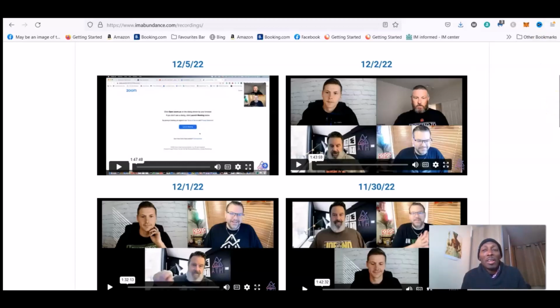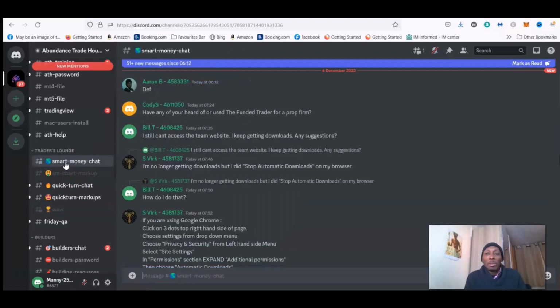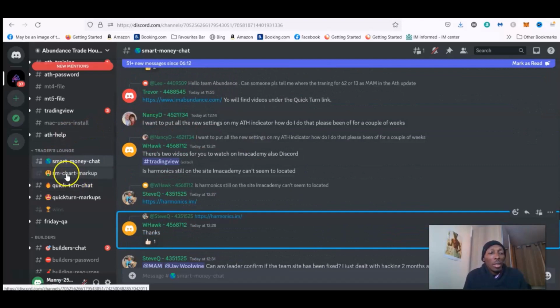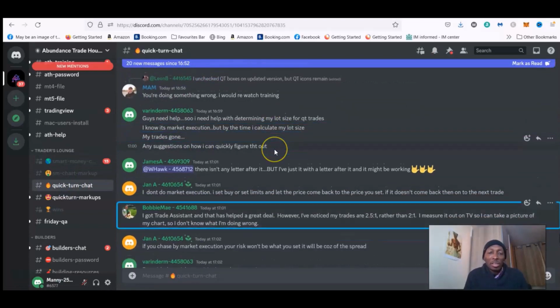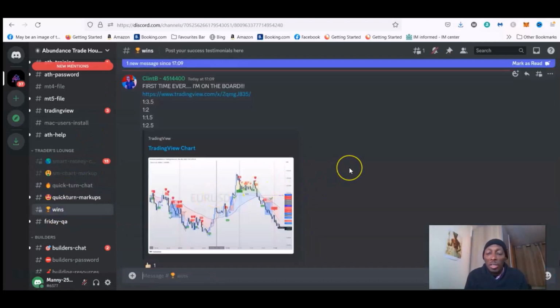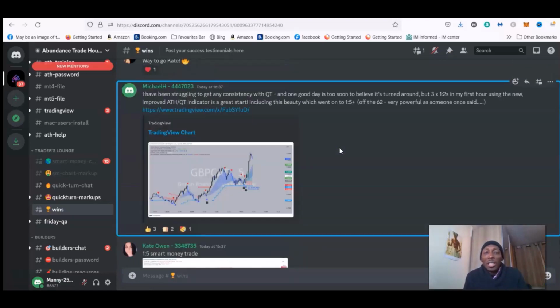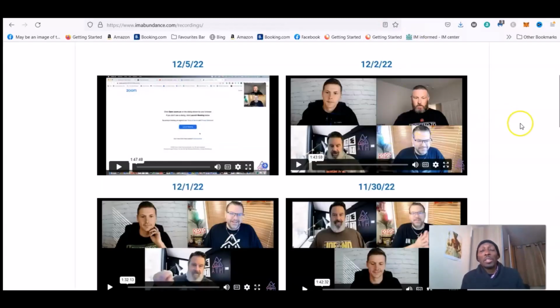We also have a Discord community here. You can see here, this is the smart money one, where people get on, we all talk, you ask questions, it's all on there. There's one for the quick turn chat as well. That's the one with the indicators I was telling you about, the second strategy. If you're struggling, people get on and help you with that. We've even got a wins channel just to show you that this thing is working, and you can see where other people are getting their wins. You can just see this, and this is just from today. People getting wins, so you know that this stuff works, and you can ask these people for help, as well as the help that you get from all the leaders.